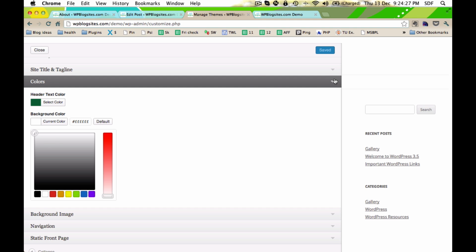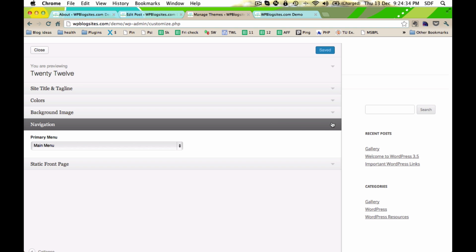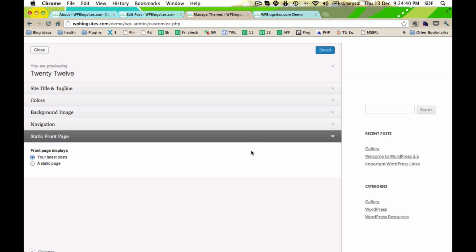Okay, so that one's done. And then we'll look at background image. I'm not going to do that. I'll probably hurt your eyeballs by doing that. And then I already set my navigation in my appearance menu. And then my static page, I already set this up otherwise. Okay, so there's just a couple of things for you.